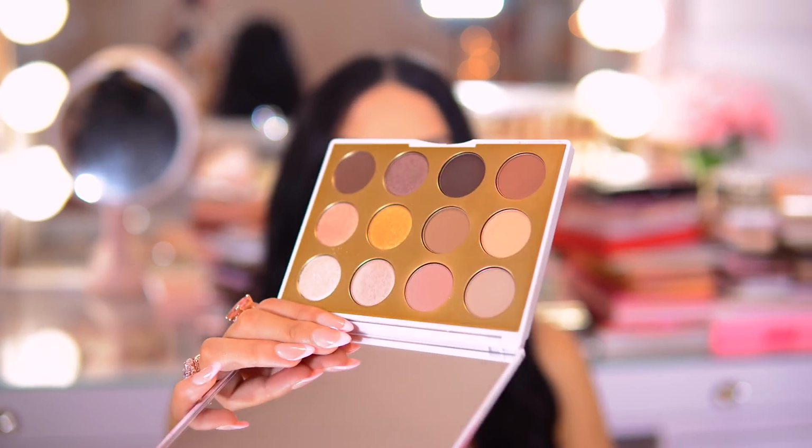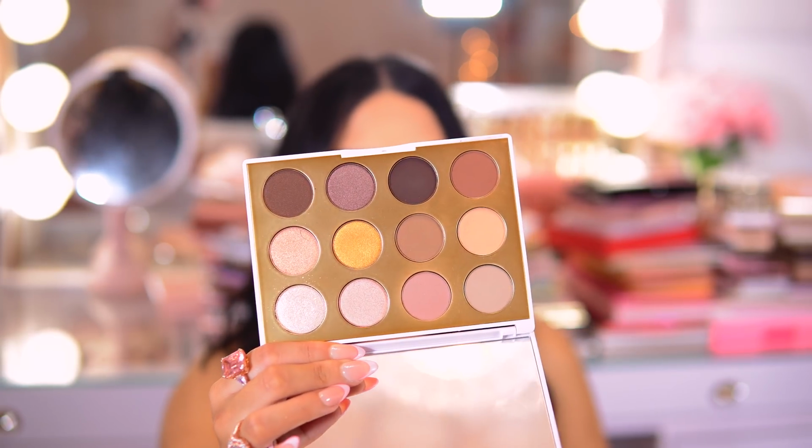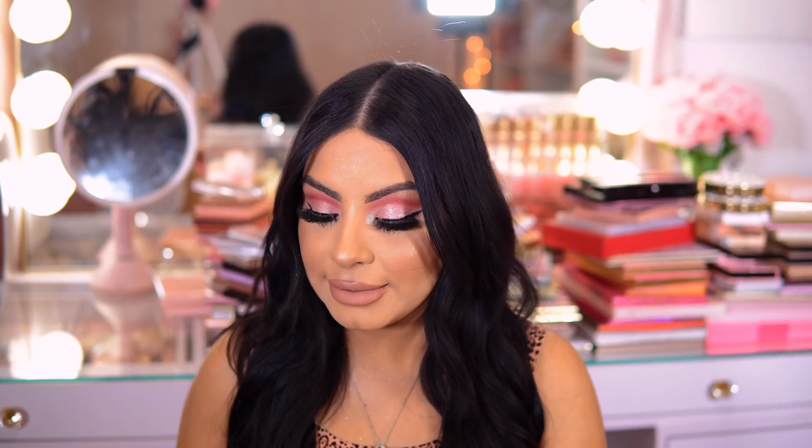The shadows are good, they're not amazing, but I do reach for this, especially this yellow gold. This is like the prettiest yellow gold. This might be the only yellow gold that I own, because whenever I want a yellow gold, I go into this palette. So I'm definitely keeping this because I do still use and love it, even though I've had it for like 3 years now. This shouldn't even be in this declutter because this is a face palette, so we're just gonna move that aside.